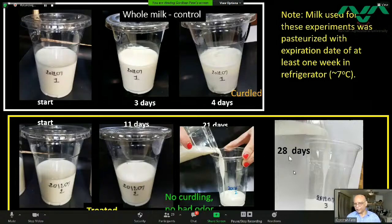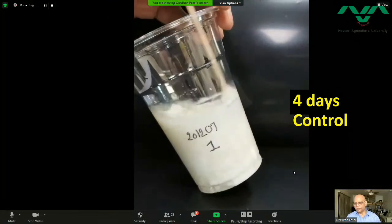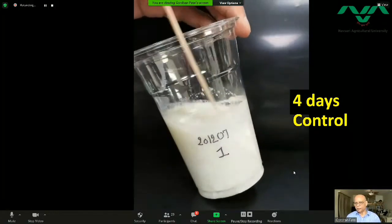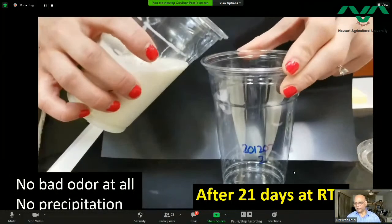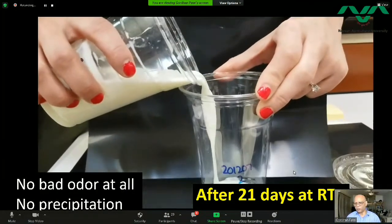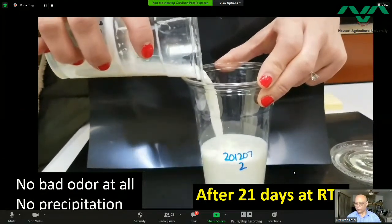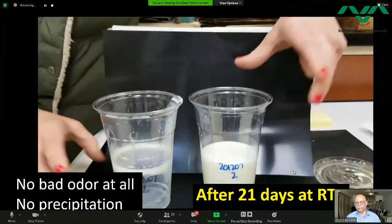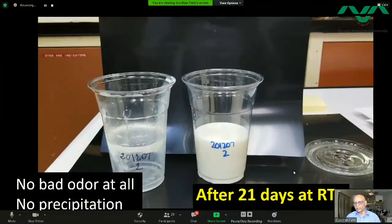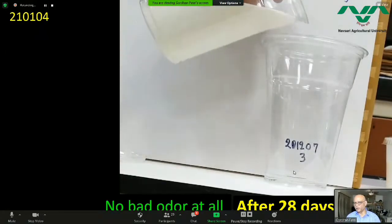Even after 28 days, it was still liquid. No bad odor, no curdling. This is sample number 1, the control sample. You can see after 4 days, it curdled, while after 21 days, the milk is still fresh. It remained fresh, no bad odor, no precipitation. Even after 3 weeks, it is almost as fresh as before; we could not detect anything visually or by smell. Even after 28 days, you can see it is still very fresh. And all of this was stored at room temperature, 25 degrees centigrade.